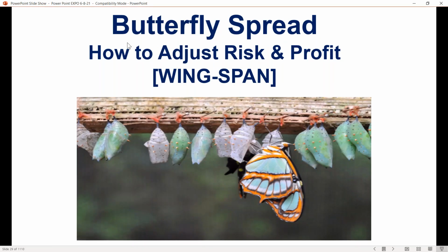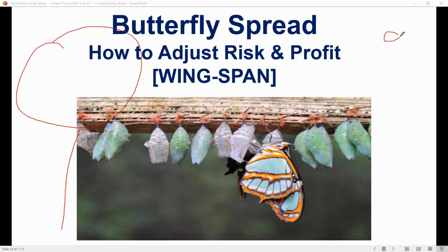The other thing I wanted to point out is that it's called a butterfly because the body of the butterfly is the short strikes, and the wings are the long strikes. So we can control and adjust the risk and profit of a butterfly by the wingspan. Think about it: if you were a butterfly collector, you're going to be able to catch a butterfly easier if you have a big wide net, right? Versus trying to do it with a small net. So we can adjust the risk and the profit potential of a butterfly by the wingspan.